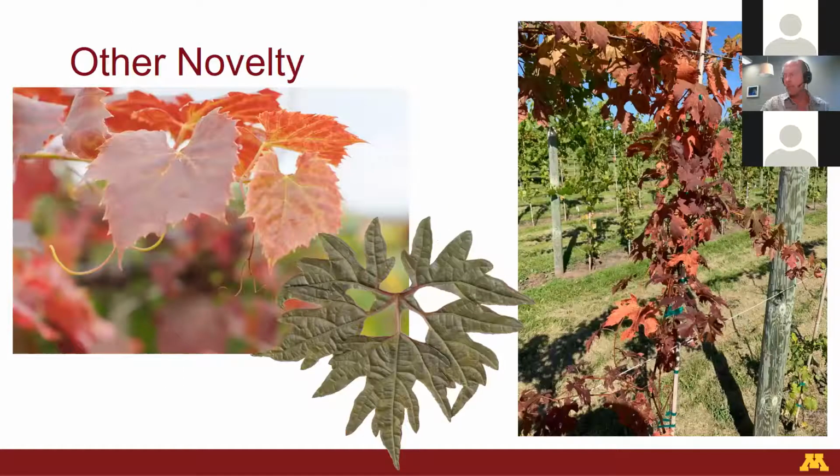And of course, we have other cool stuff that's going on. As we move into fall, we'll start to see plants that have great fall color or maybe different leaf shapes, like this lacy leaf grape in the middle. As we get to see more and more variation and move through the season, we find other things that are exciting. These probably aren't ideal for winemaking, but it's worth thinking about other applicability for plant materials that we have in the horticultural market.